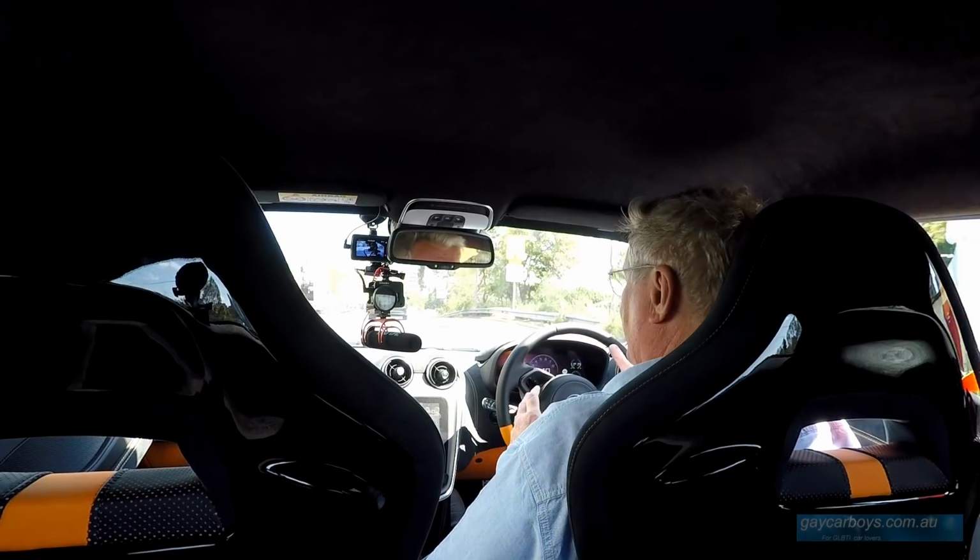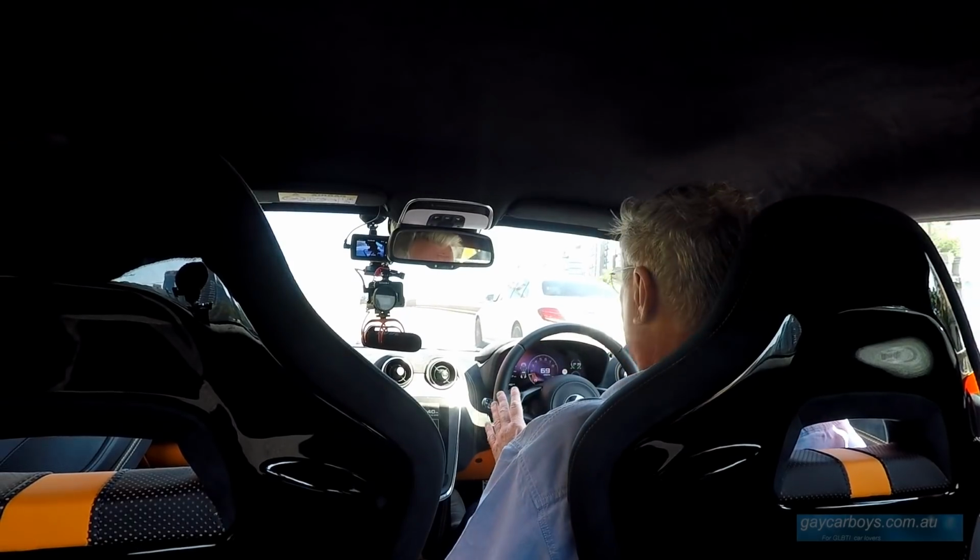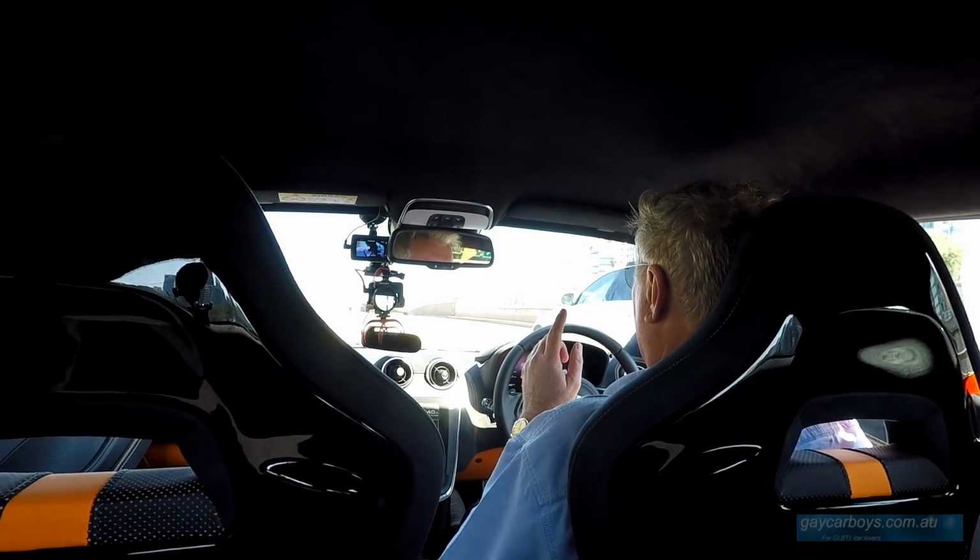On the road in normal mode, you've got no idea how easy the 540C is to drive. It's just like grandma's hatch. This car was conceived by a fiendishly clever person who decided that they'd make it foolproof to drive. It's got a 7-speed automatic transmission. It's a double clutch, so the changes are unbelievably fast.